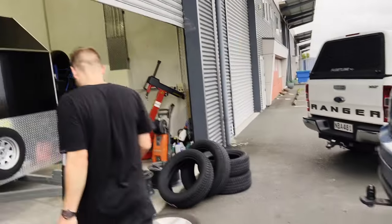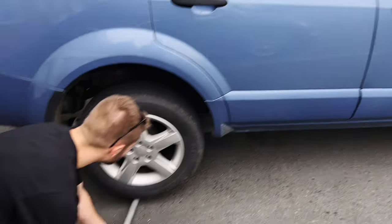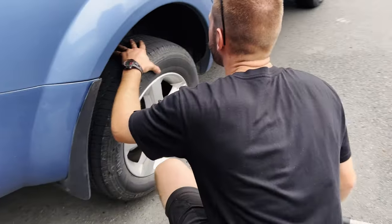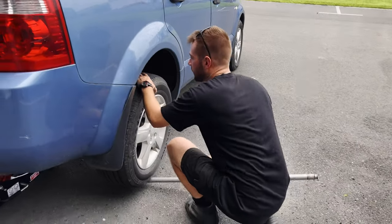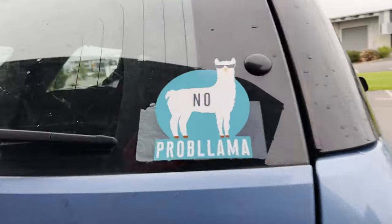Slam it. We've got a little bit of a knock in this rear end. We're going to check that too. And I got some stickers as well, actually. Maybe we've got some leftover stickers from the livery. We'll see what happens. But she's going to be spicy. Pimp my territory. No problemas.